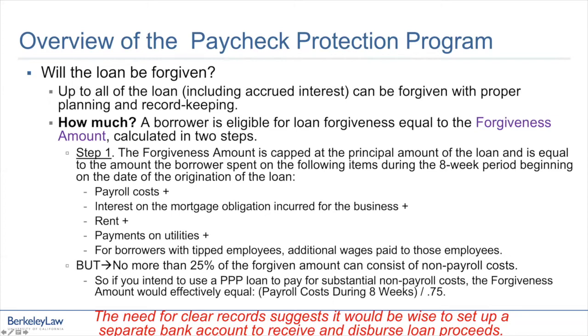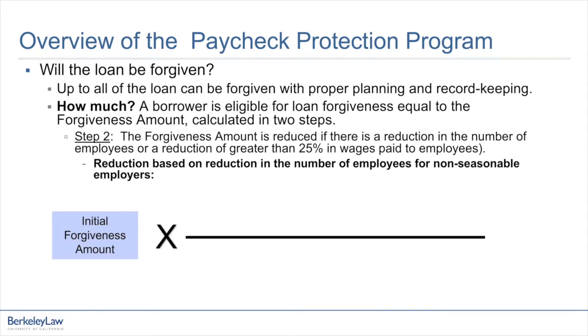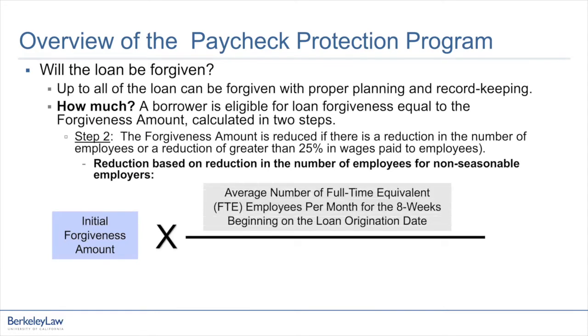However, there is the possibility that this amount could be reduced if you do not maintain your payroll at specific levels. This is the focus of step two. Under step two, the lender will evaluate whether there has been either a reduction in headcount or a reduction in the aggregate wages and salaries that you pay to your employees. Focusing first on the headcount test, the actual forgiveness amount will equal a fraction of the initial forgiveness amount determined by taking the average number of your full-time equivalent employees per month in the 8-week period after you receive the loan and dividing it by one of two options.